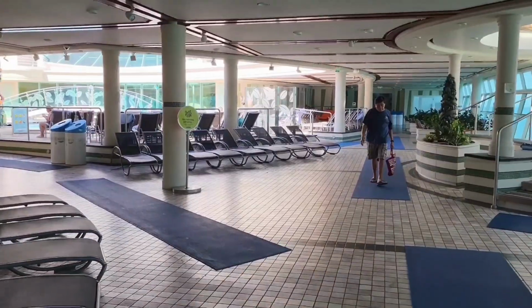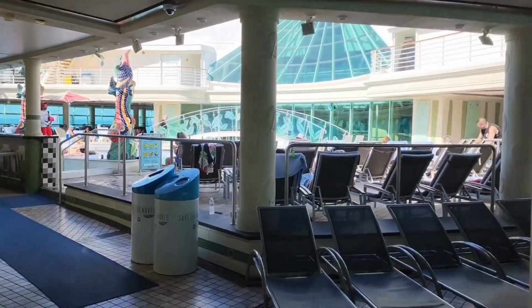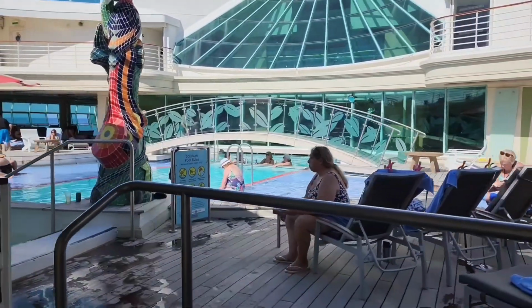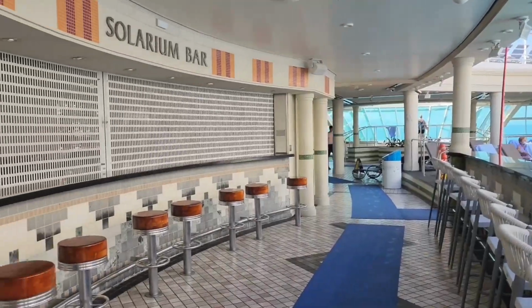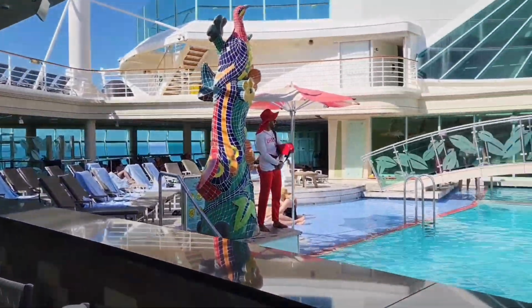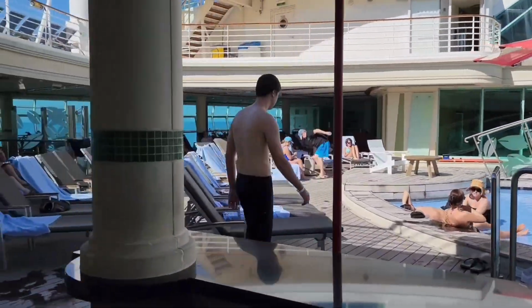Each side has one of the cantilevered whirlpools. And they've got a pool here as well as a bar. I think it's fairly early in the day for us to be in port for the bar to be open. I think that's why it's not open yet. But that'll be popular once we set sail and everybody gets going. And we'll take a good look at the pool here. And we're going to work our way around.